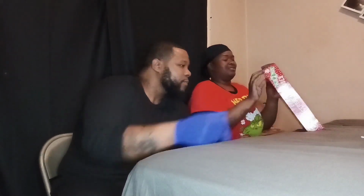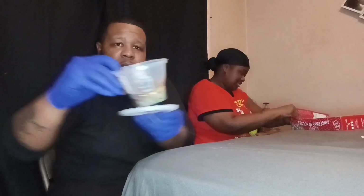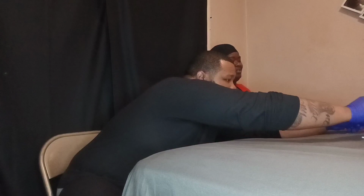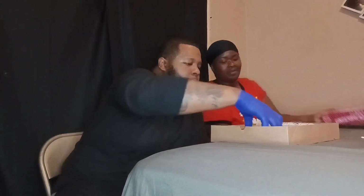Let's see what's in here. And we got some sugar. I melted some sugar. It actually is supposed to hold the gingerbread house together. Let y'all see, it's the melted sugar. It looked like caramel, I'm not going to lie to you. Shout out to TikTok. So, let's get to it. What's in here? See what we doing.